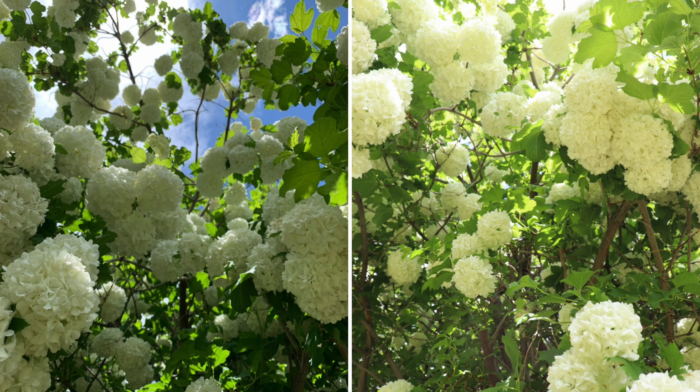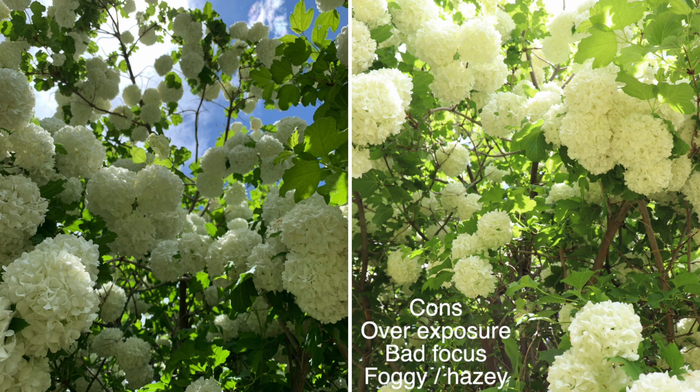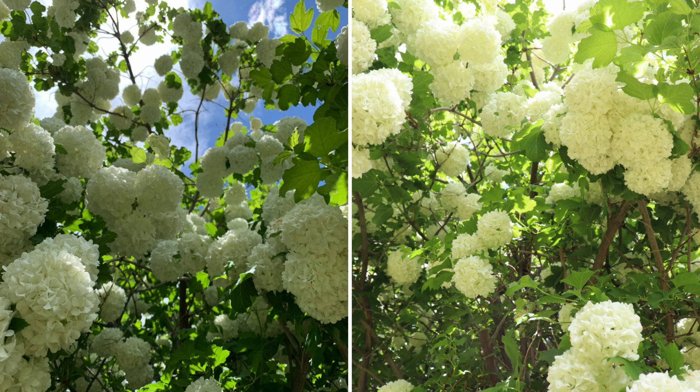On the right, it's very overexposed, and a lot of it is not in focus. It's not a sharp image. The colors are a little off too because of that overexposure. It just doesn't look really well put together. So I really like the image on the left. It's by far the better, higher quality image.